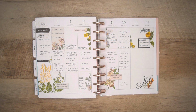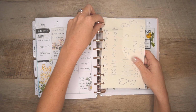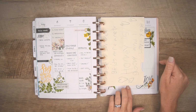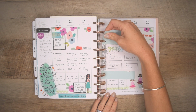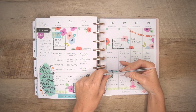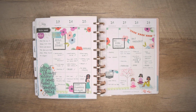And then here is the next spread. I loved this spread so much. I used Botanicals, which is one of my favorite books. And then here is a little note that Andres wrote, and I just punched it and put it in my planner. This is the week that the squad open call happened, and it was on Monday. So I decided to create a whole squad themed spread, and I loved how this turned out.